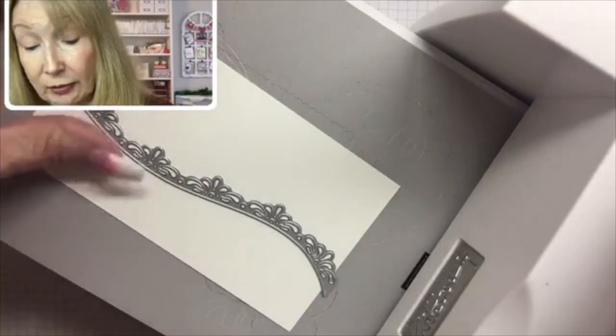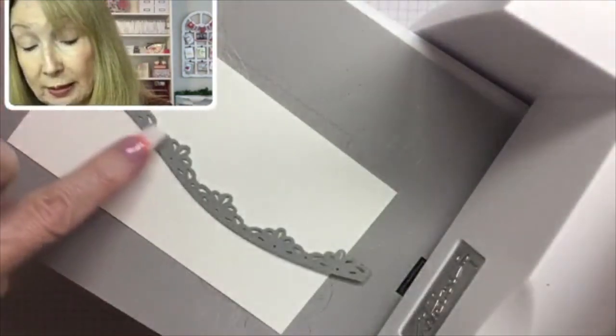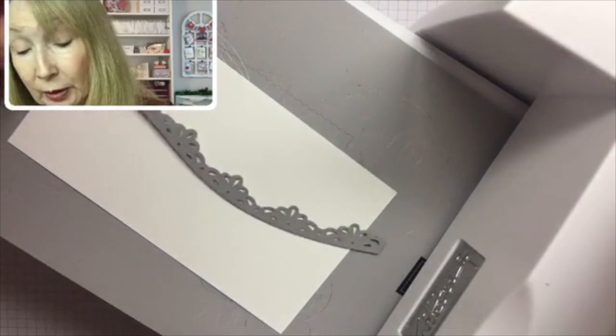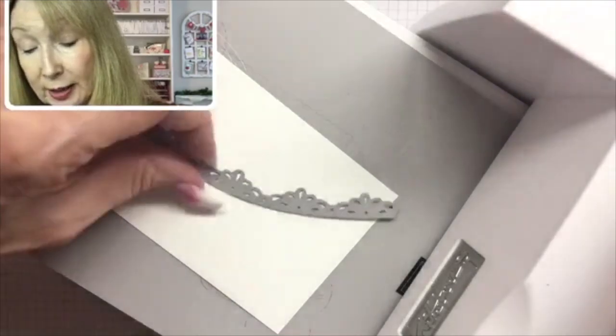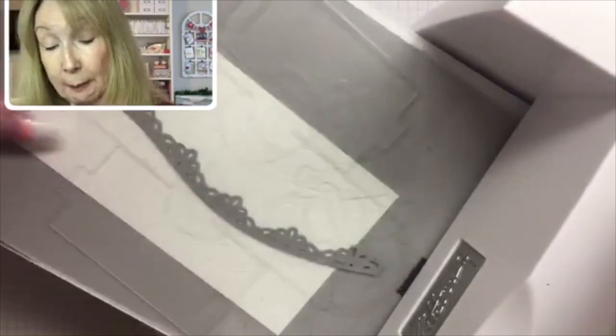Now, this side, I've got it upside down, this side will be where you see the little frills. That will be, I think that will be the upper side. No, maybe not. The upper side will be here. So I want that to be a little bit longer than the other side, because I want this to be the bottom. So hopefully it'll turn out like that. Okay, let's run it through.